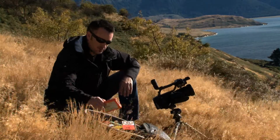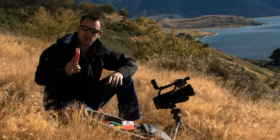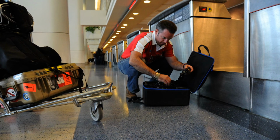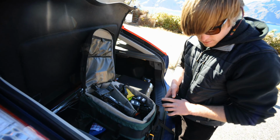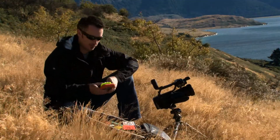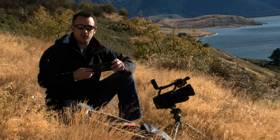So that's three places. It's also a good idea not to store everything together. We may keep the cards with us on our person at all times, and then the laptop is stored in another bag, and this hard drive yet in another bag. So if anything were to happen to either of the bags, if they were stolen or lost, we definitely have the data. If you're working with a laptop, it's a really good idea to have extra batteries.